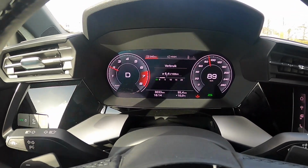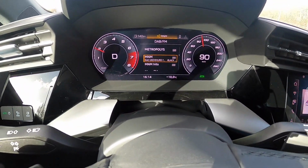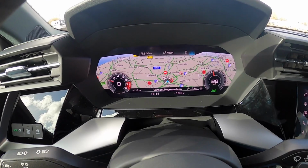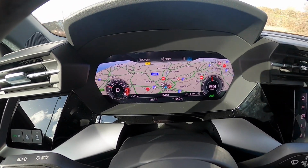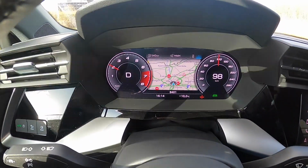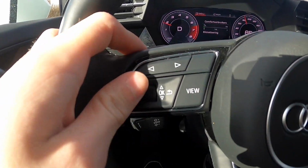What's very nice also is that you can choose everything in the cockpit that you want to see. So you can see, for example, the map. And then the thing is that you can also put it on a high screen, so you have more of the map instead of having more of your basic information of the car. But yeah, it's a decent thing. I like it. You can simply change it over here.